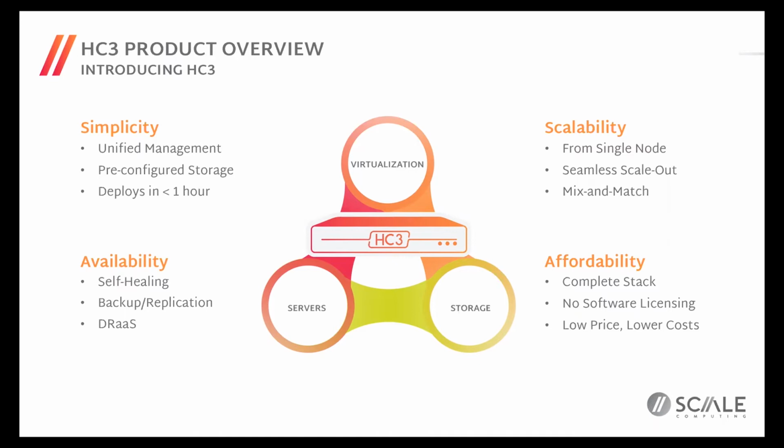So you could replicate that single node back to a DR cluster or back to the production cluster to protect that data, just using built-in Scale replication.